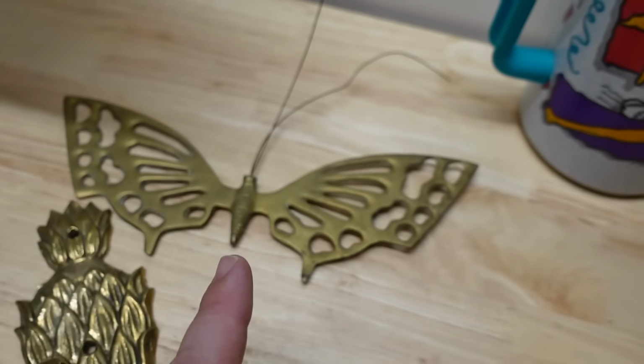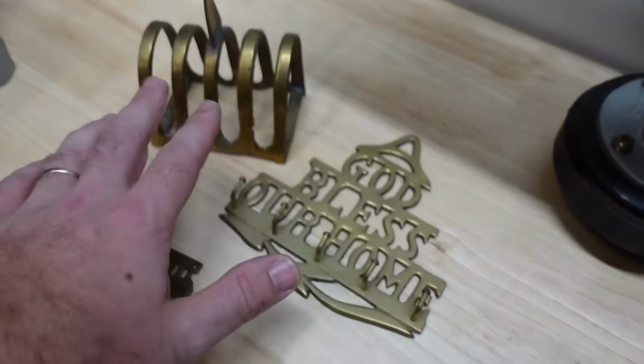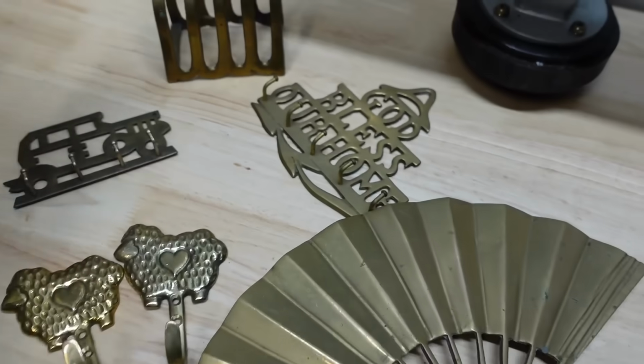The brass right here, butterfly, the two little hooks here, the fan, God bless our home. That might be a letter holder. And then the little sheep right here with the hearts I thought were cool were hooks. This is like a little car. So I just picked those up.